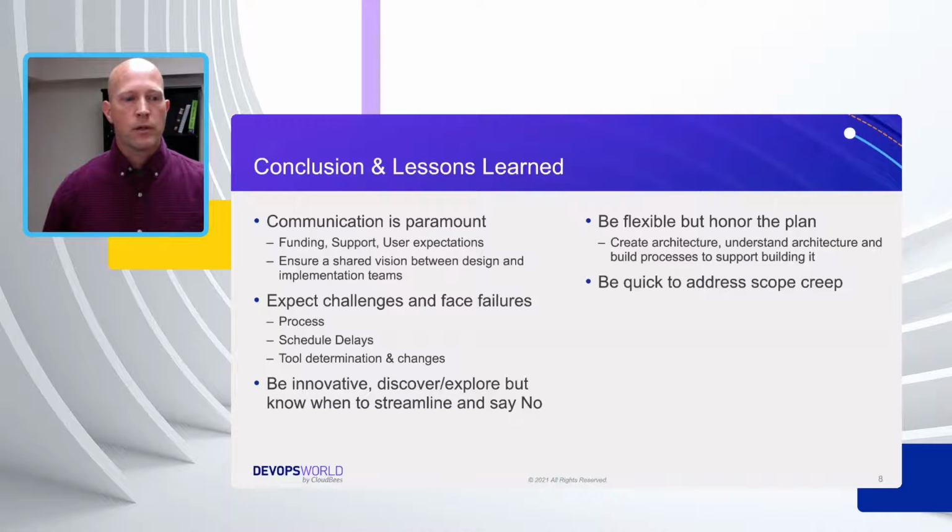Finally, one thing that we ran into is the tool determination and changes. This goes a little bit to process and a little bit to implementation. For the process, we didn't have a process for bringing in new tools. In order for us to maintain security and maintain the concepts of our architecture, if we wanted to bring in a new tool, there was no process for validating that tool, for understanding the security implications of that tool, and where it fits in the overall stack and the architecture. There was no process shared between all the stakeholders on the development side for us to bring in those new tools. So that was one of the things that we faced at the very beginning.